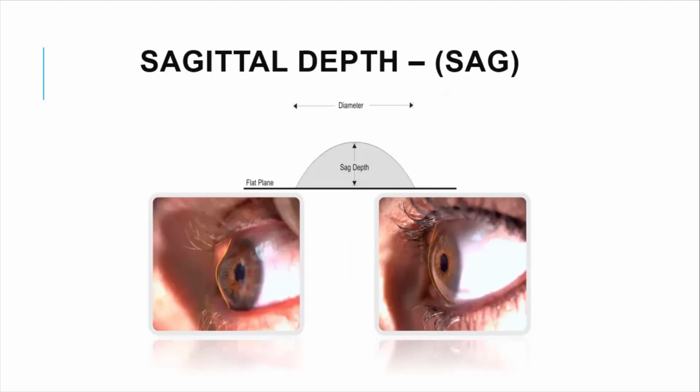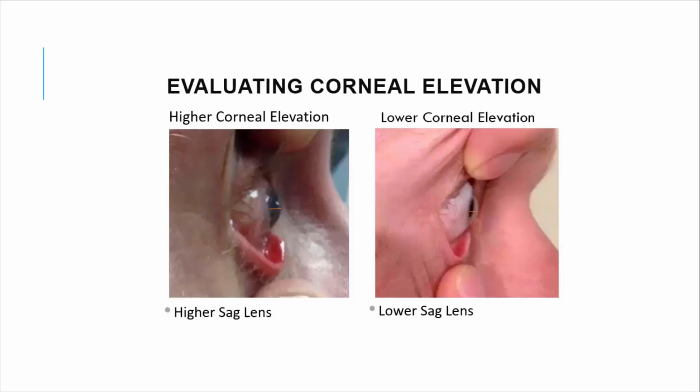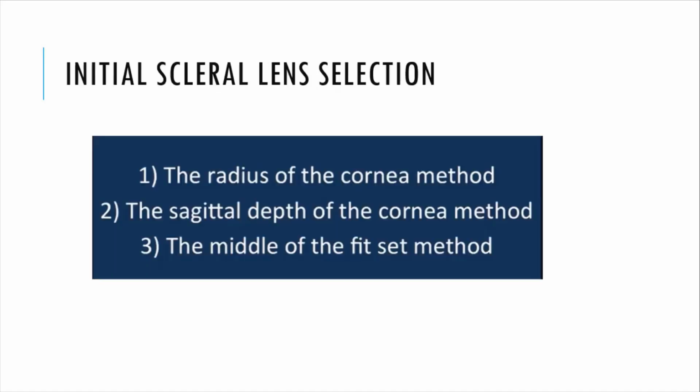And the sagittal depth is within the bowl of the scleral lens, and vaulting is the key. So a good vault will give you a good fit. And for higher corneal elevations, we have to use a higher sag lens, and for lower corneal elevations, we need to use a lower sag lens.